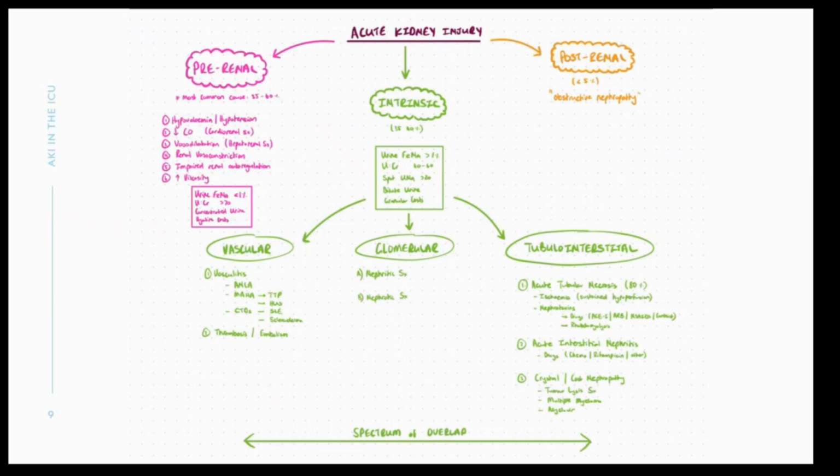You can also look at the urine creatinine ratio. If it's more than 70, again, it's basically using the same parameters to try and decide this. And then concentrated urine with hyaline casts is most likely to be prerenal. Whereas intrinsic causes are most likely to have a urine fractional excretion of sodium that is more than 1%, a urine creatinine ratio that is between 40 and 60, a spot sodium that is higher, dilute urine, and granular casts.